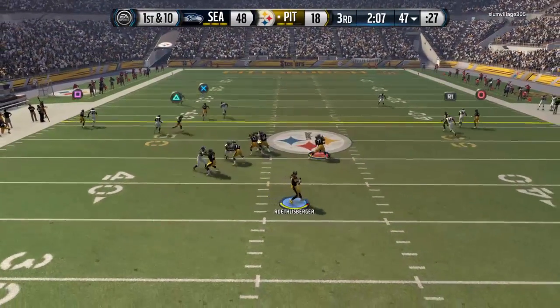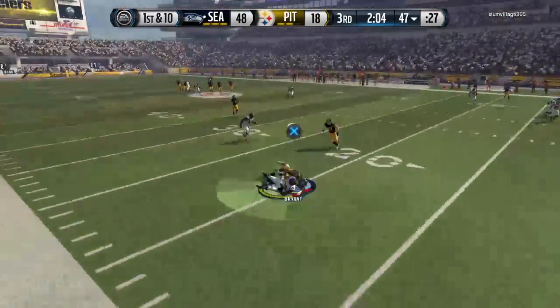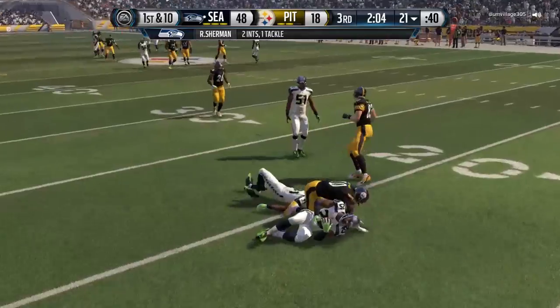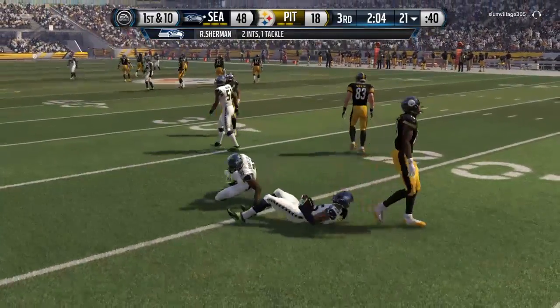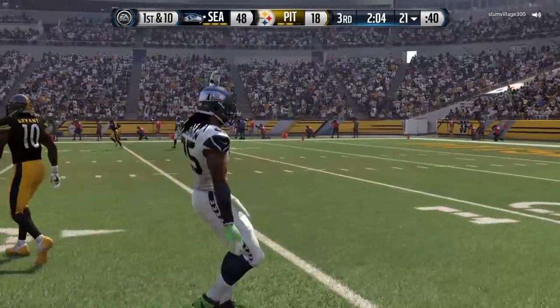Roethlisberger's back in shotgun formation. And intercepted! Richard Sherman is aggressive. It makes him the perfect corner for the Seattle Seahawks. What a good play. What a good pick.